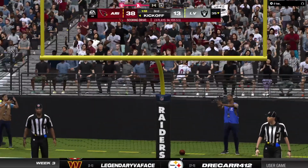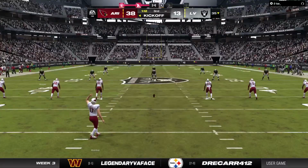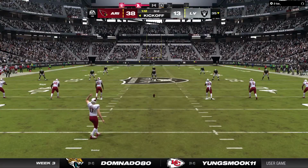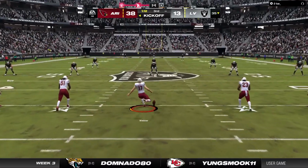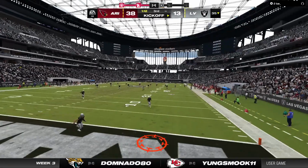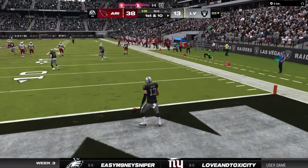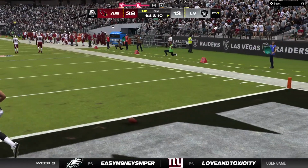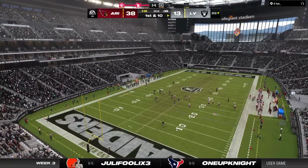Extra point right down the middle. And they open the lead up now to 25. The Cardinals set now to kick this one away, and off we go. Yeah, some might have returned that one. He won't. He'll go down to a knee, and they'll start the drive from the 25.